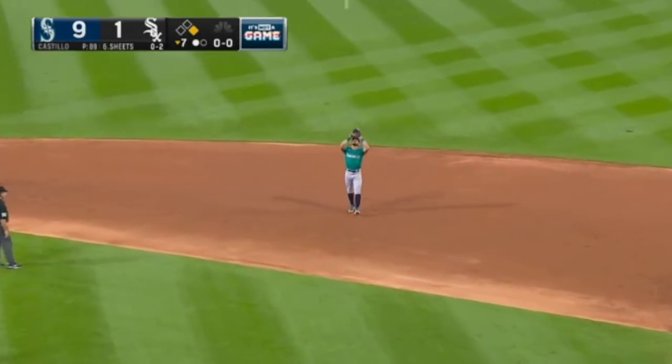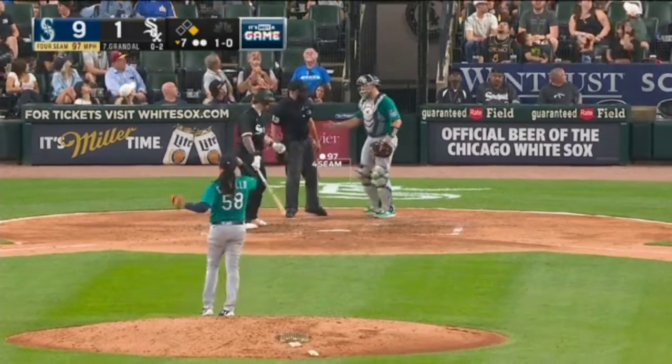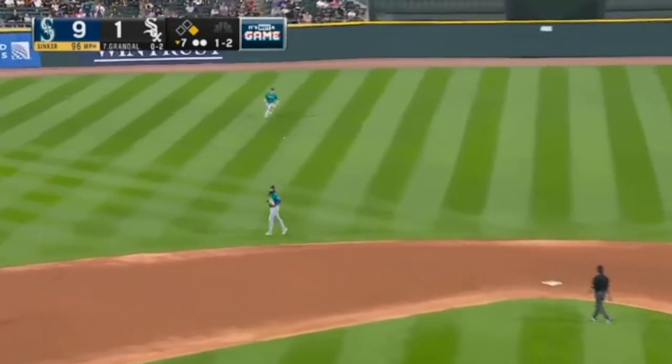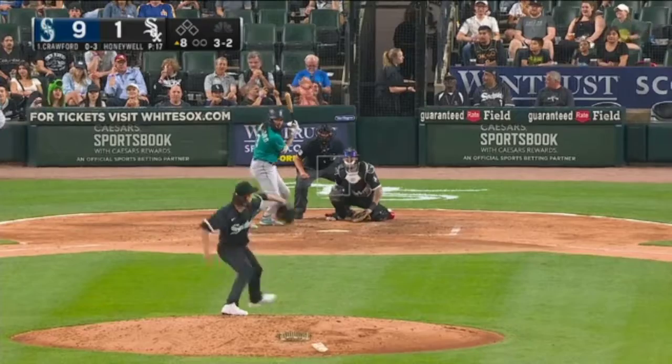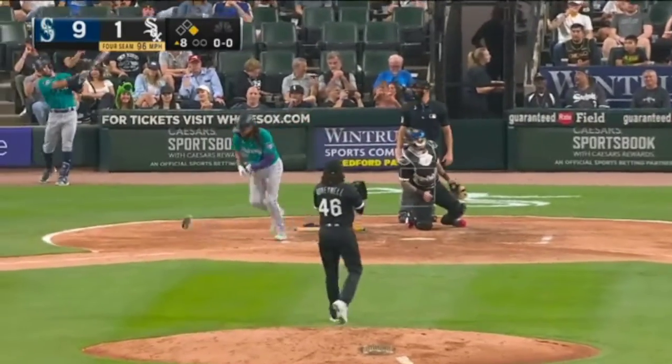Gavin Sheets skies it to second base. Caballero. You're a north sider, south sider. It's still baseball. Again, trying to get a ball. That sounds like there's a base hit into center field. Yasmani Grandal has a two-out. It is. 3-2 is up and out. Ball four. It's a lead up.